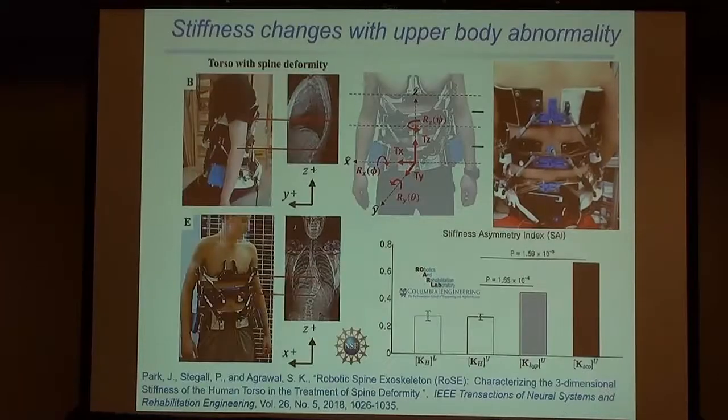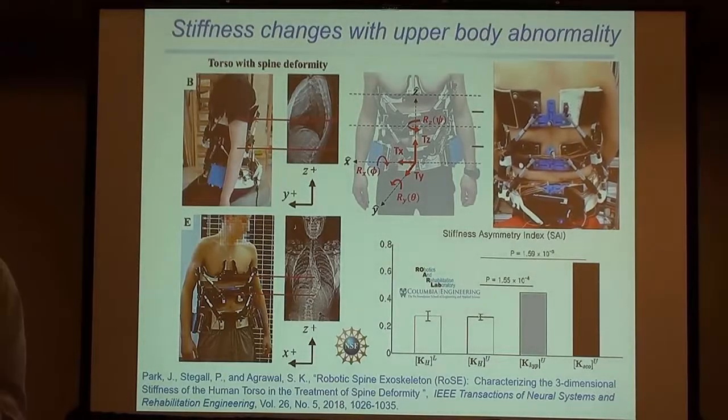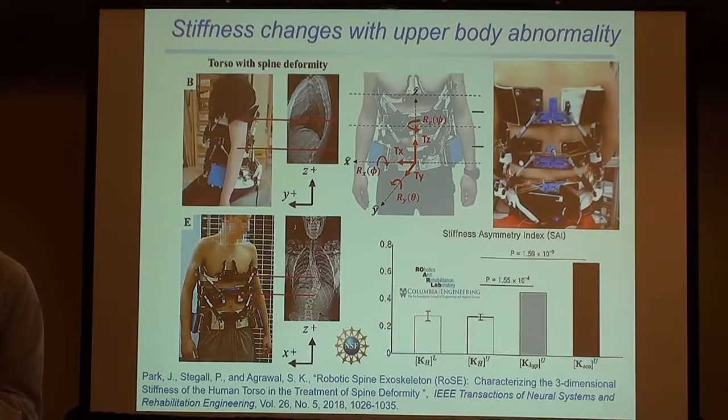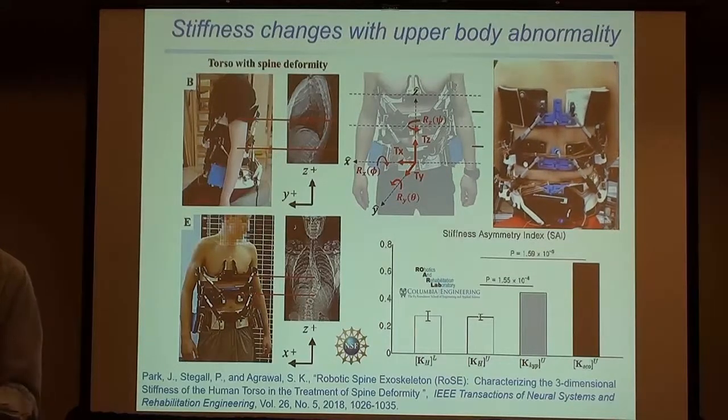Okay, all right, so if there are no questions, I'm going to go forward to another segment of our work, which is to look at spine braces. Right, so spine braces. Those of you who know, a lot of young teenagers have an abnormal curvature of the spine. And these are conditions that are called scoliosis.